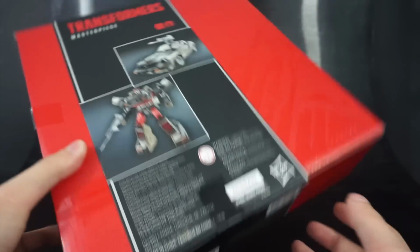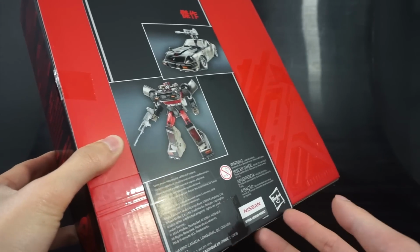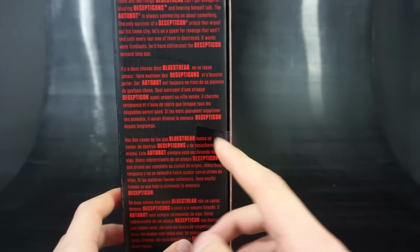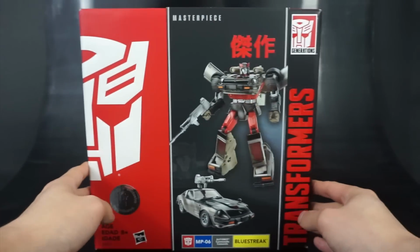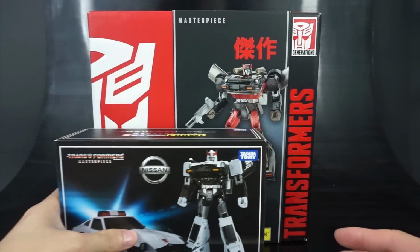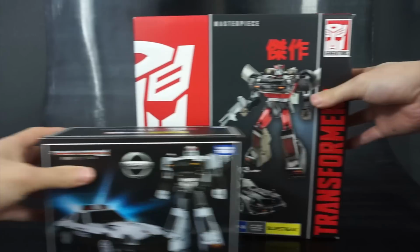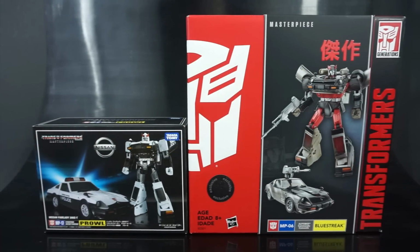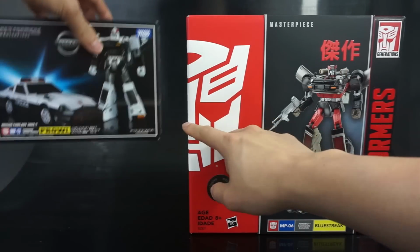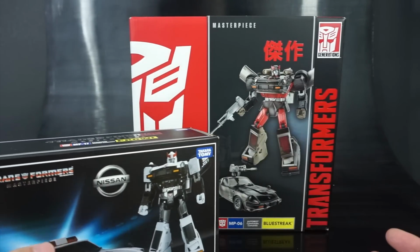So it has the same slipcase here that you're going to have to cut and pull off if you want to get that out of the way. Otherwise, you don't actually need to do that to access the figure. You can just cut it along the side here, which is kind of nice. Just to give you an idea of the box size, I don't have my MP Streak to car box easily accessible, but I have a Prowl one here, so you can get an idea of just how much padding that they have in this figure itself. So it's about twice the height and like 1 1/4 times its width.